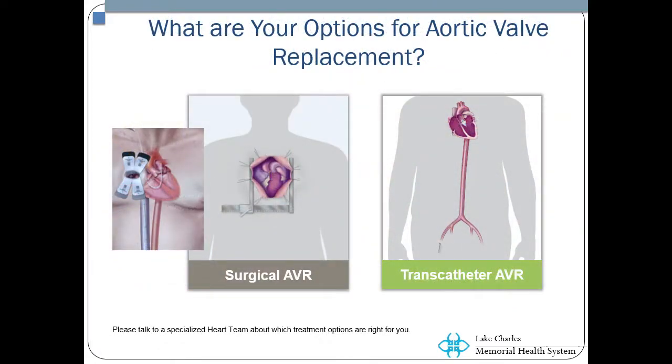So what are your options? We kind of already alluded to this. Surgical. Once again, you have two options. Either Dr. Lugo does a sternotomy or what he calls a mini. Both of them require going on bypass.